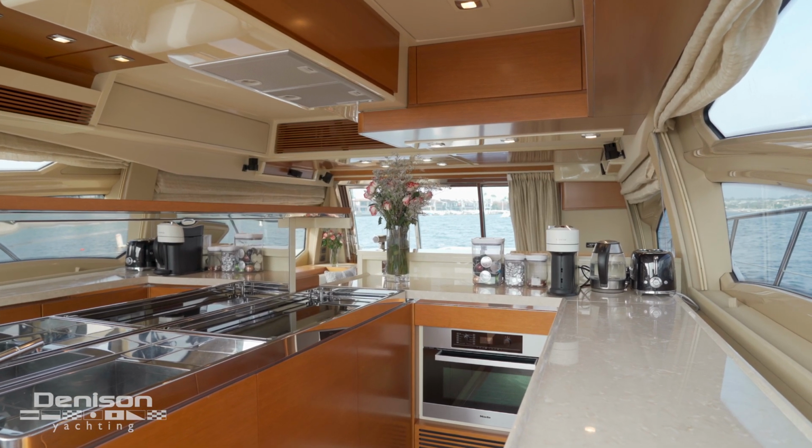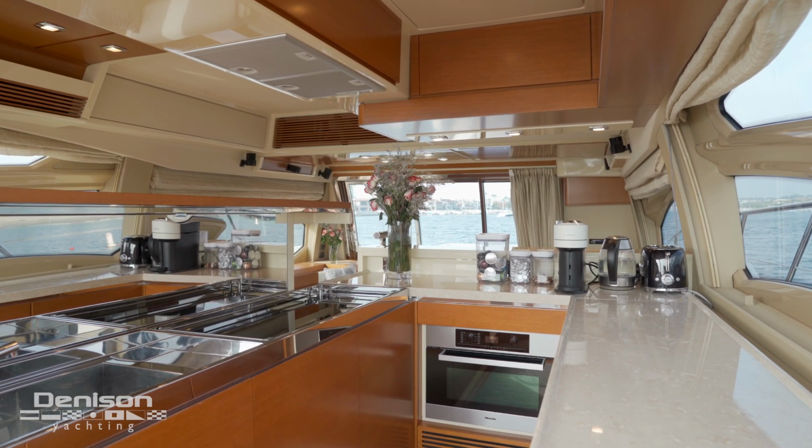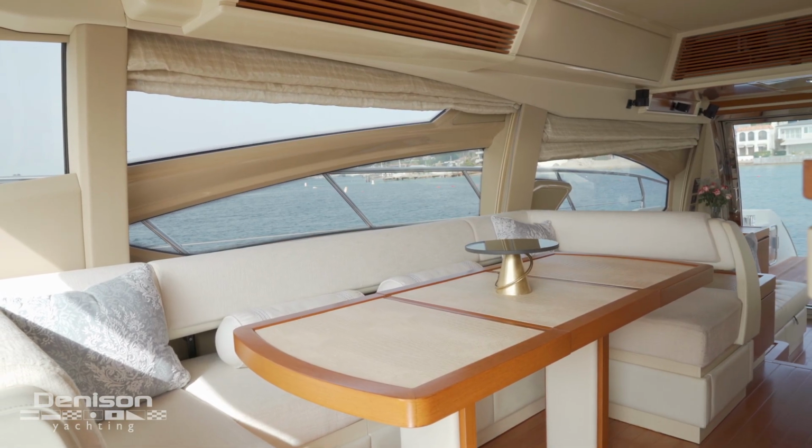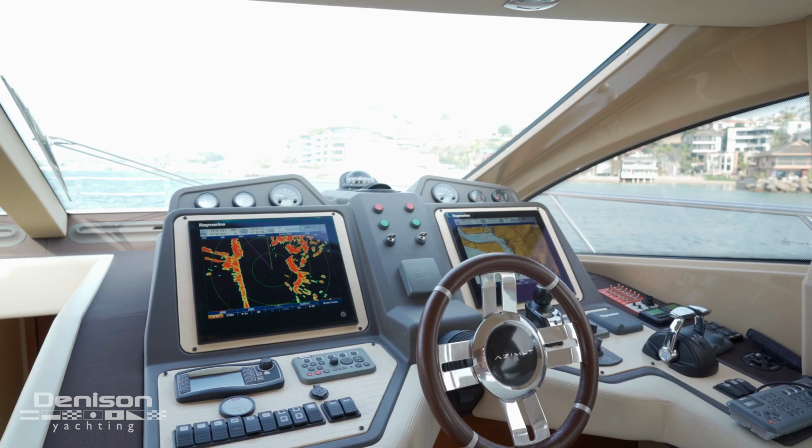Moving forward, we have a fully equipped galley, dining area, and lower helm station.